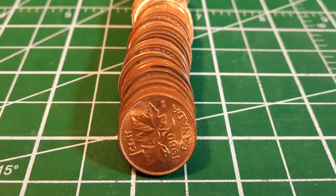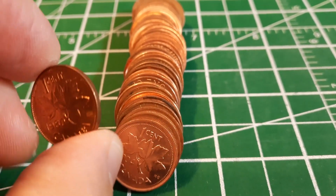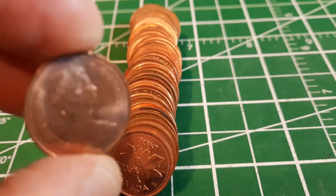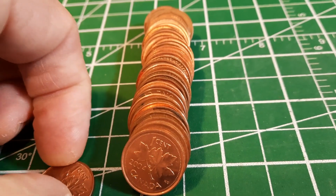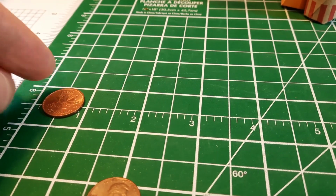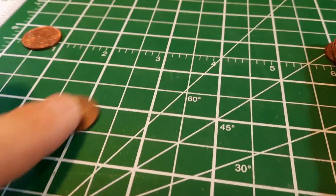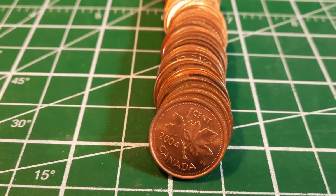Same roll, and we've got ourselves a really nice looking 1980. We'll take a look at the other side. It's not uncommon that one side will be great and the other side won't be. This one has a little bit of circulation wear, but it's still in a pretty red condition. So we'll add this 1980 to our board. And these are just some zinc, that's our American copper. We'll put that up there too, and we'll keep looking through.